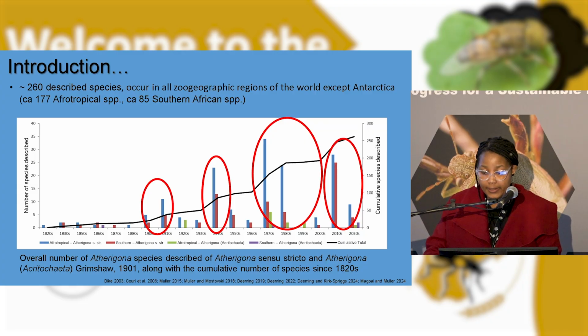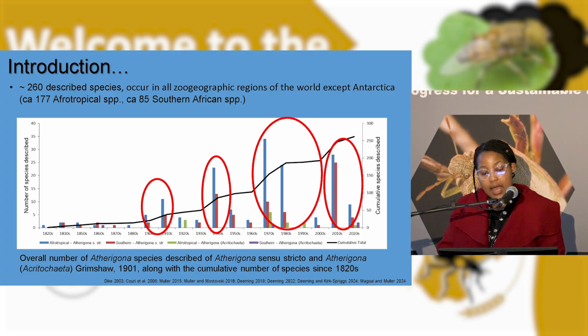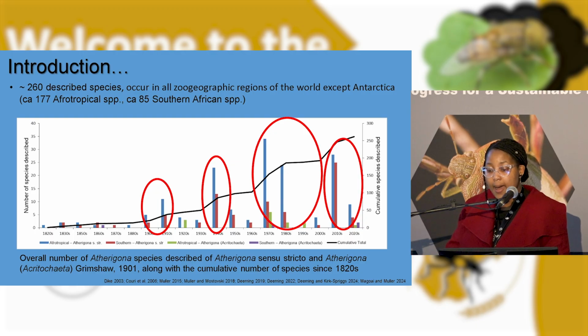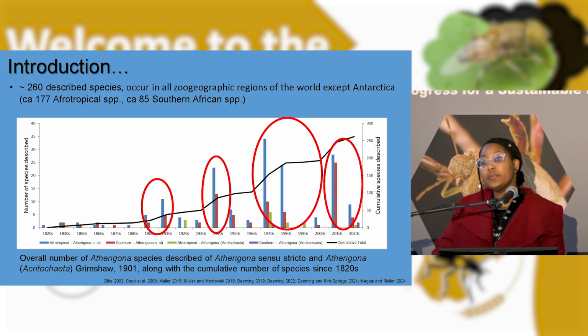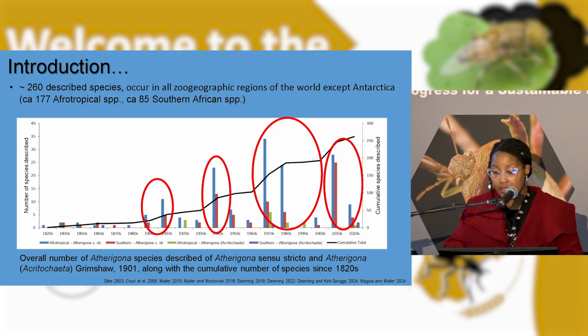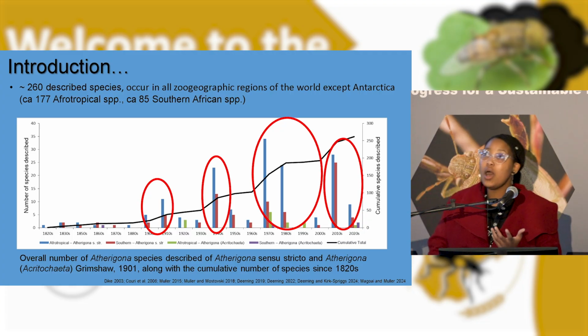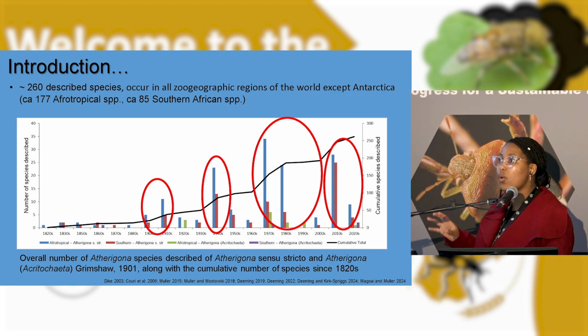Looking at the graph given here, we can see that the number of Atherigona species described has increased over the years, and for this group, we have key contributions. Because I'm talking on Southern Africa, I'll be giving you a few key contributions. I will start with Deeming. He has published a lot from the late 1980s up to the early 2000s, and he's one of the people who have given us a key that we can use to describe the species in the Afrotropical region.